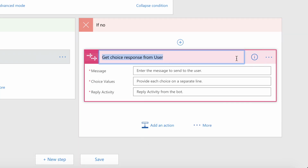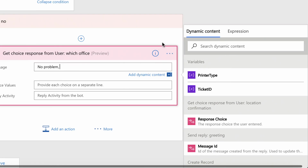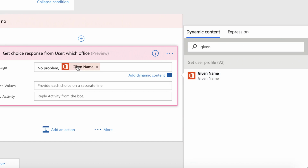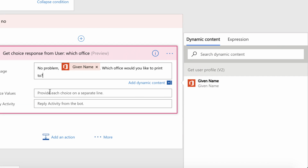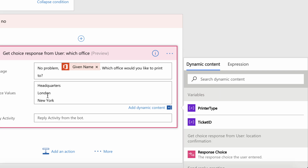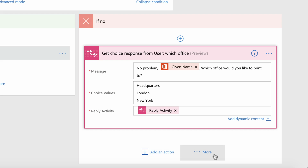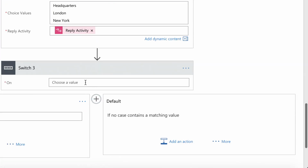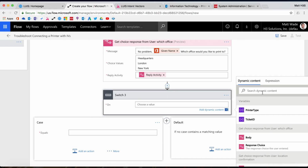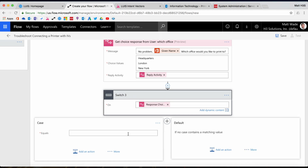So first we're going to ask them which office they actually want to print at. Make this a little bit personal. And now we're going to introduce the switch case. And it's effectively the exact same switch as before. Get this as response choice. From which office? That's the value that we want.